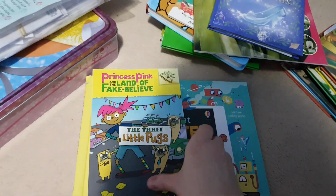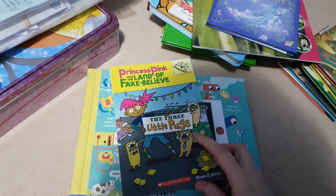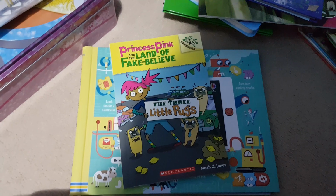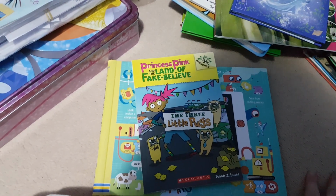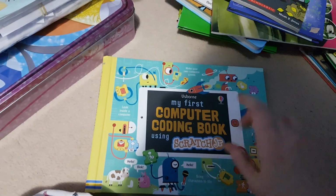We have the Princess Pink and the Land of Fake Believe. This is the 3 Little Pugs. If you watched my Christmas videos, you'll know my daughter absolutely adores pugs. So I had to get this one for her, and it's a Scholastic version.